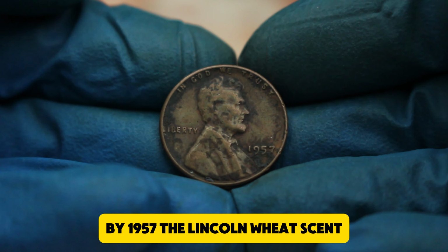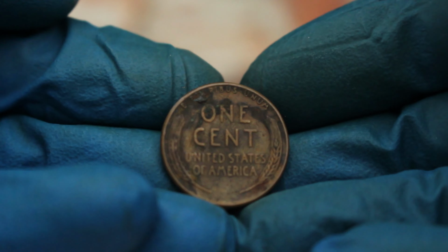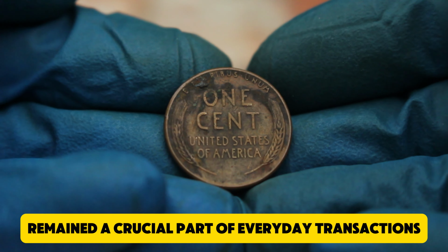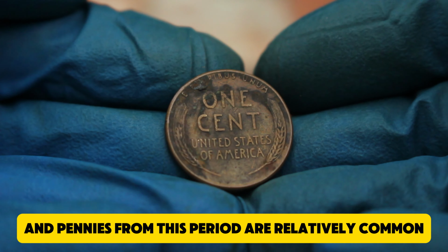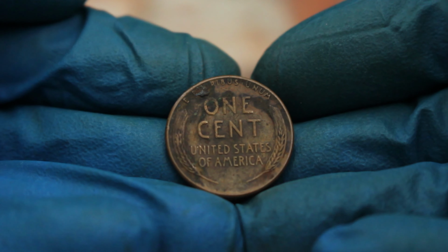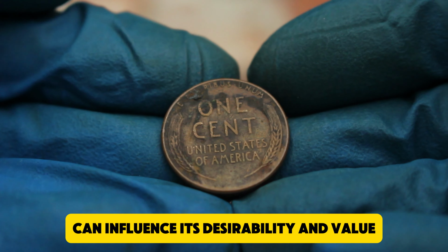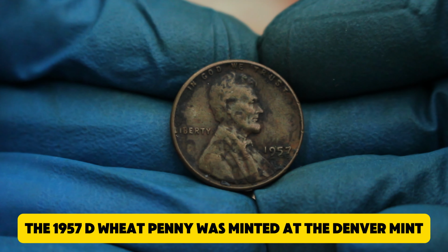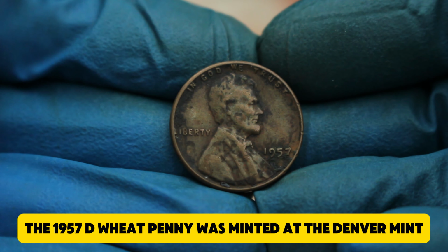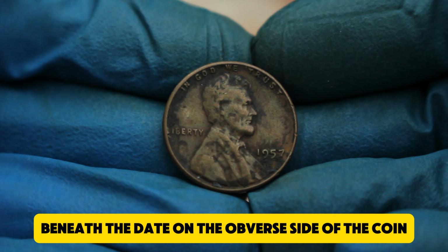By 1957, the Lincoln wheat cent was in its final years of production. The coin remained a crucial part of everyday transactions in the United States, and pennies from this period are relatively common today. However, the mint mark and condition of the coin can influence its desirability and value in the collector's market. The 1957 D wheat penny was minted at the Denver Mint, which is signified by the D mint mark beneath the date on the obverse side of the coin.